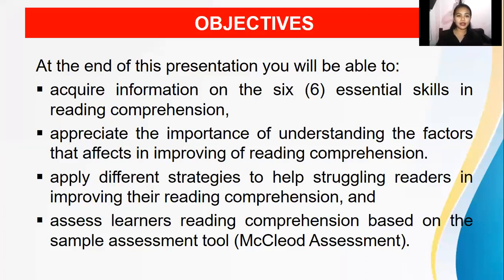At the end of this presentation, you will be able to acquire information on the 6 essential skills in reading comprehension, appreciate the importance of understanding the factors that affect improving reading comprehension, apply different strategies to help struggling readers in improving their reading comprehension, and of course, to assess learners' reading comprehension based on the sample assessment tool, which is the Mathloid Assessment tool.